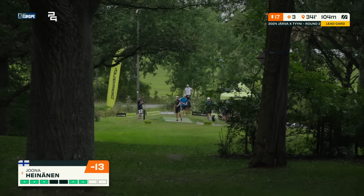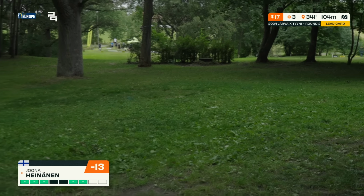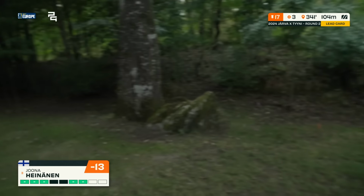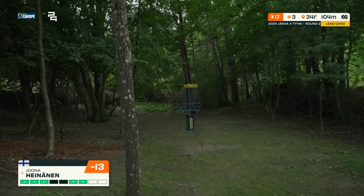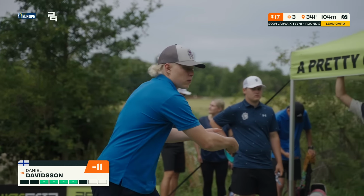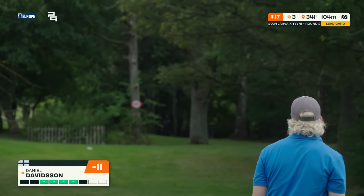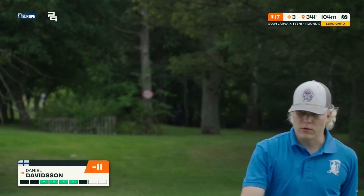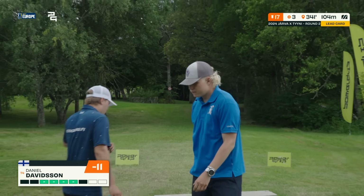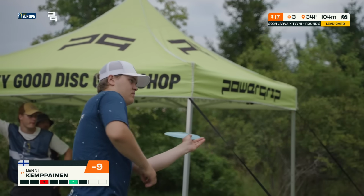Nobody going mid-range, a lot of fairway drivers, a lot of distance drivers even throwing on this hole. And Joona there, while he throws a good looking line, just difficult to get that height while still staying under the branch. Daniel as well playing the hyzer flip, and there's the ceiling coming into play. You see the 2 mistakes there, catching both slightly low floor for Joona and the high ceiling for Daniel.